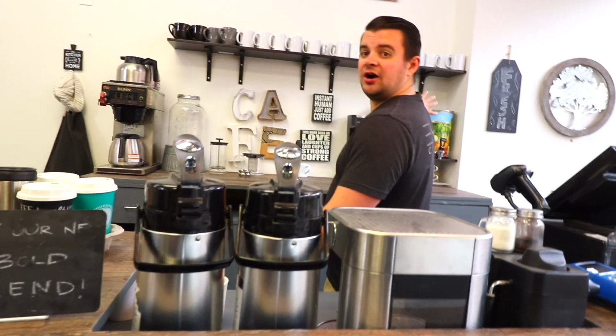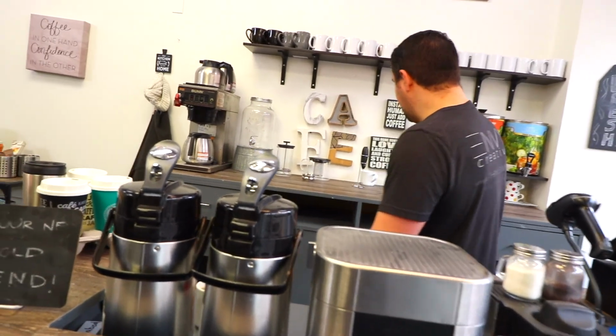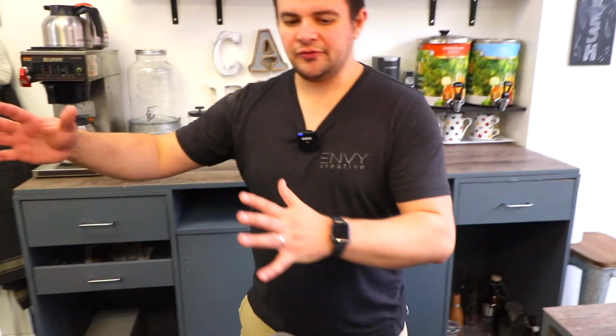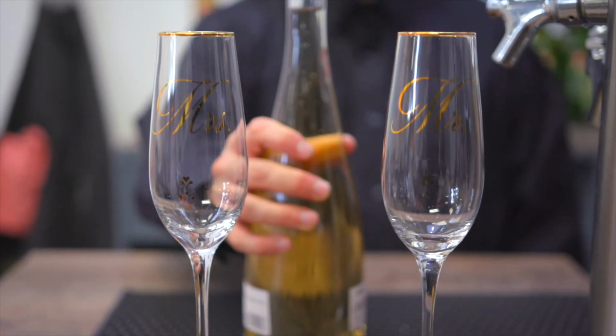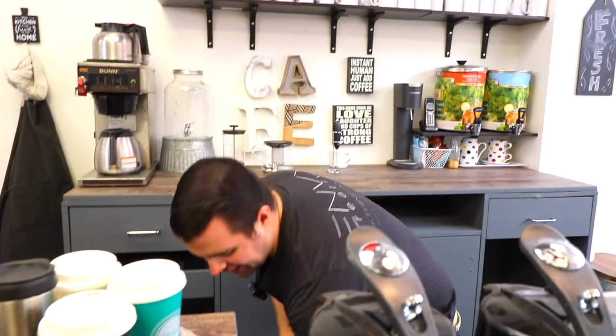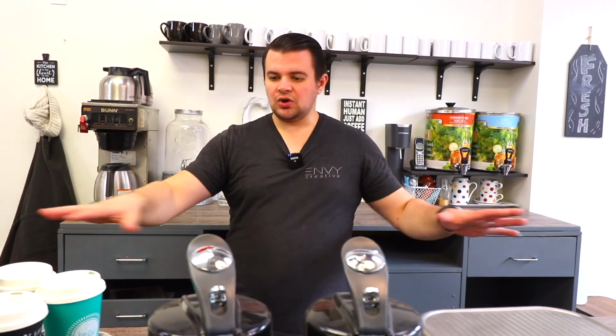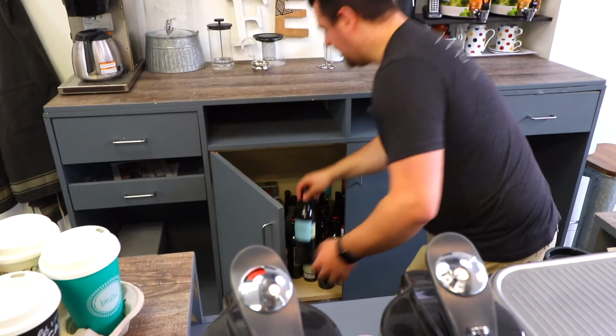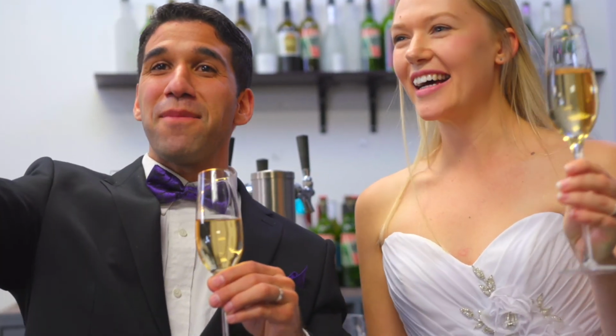We have all of our coffee shop stuff behind here, and then we can also use this as a bar set. So if we strip this all down, we have a beer tap in here. We also have a lot of fake alcohol beverages, and we can just set this whole thing up as a bar set. And then under here, we have a lot of empty bottles that we also put up here so that it's a dual use set.